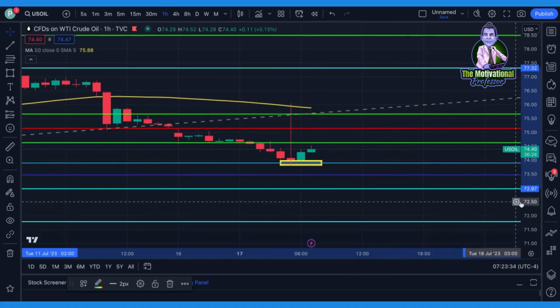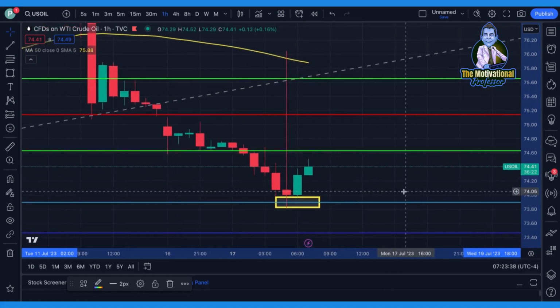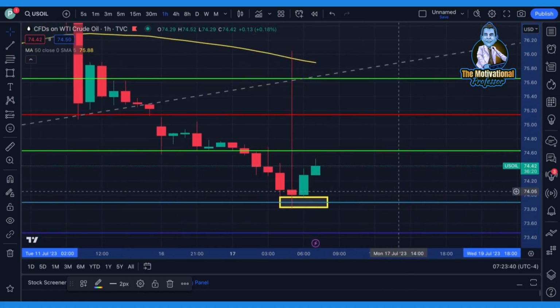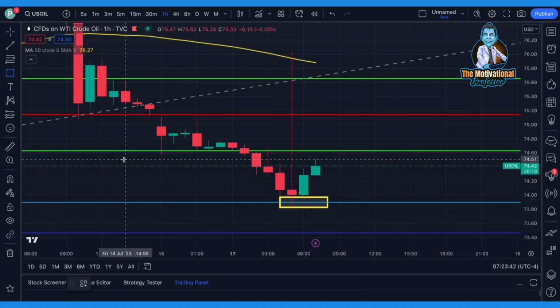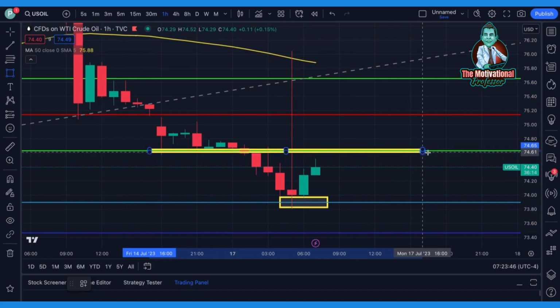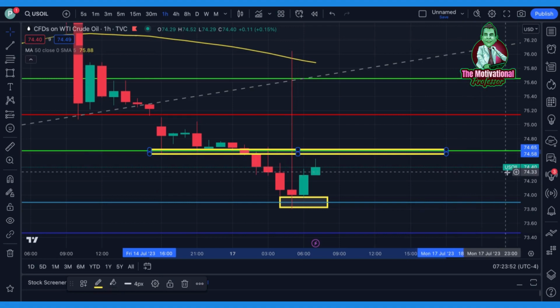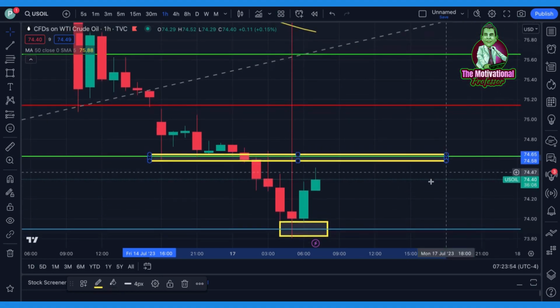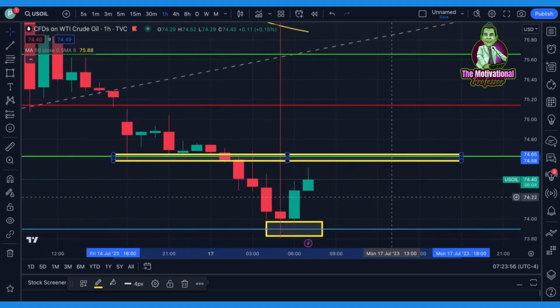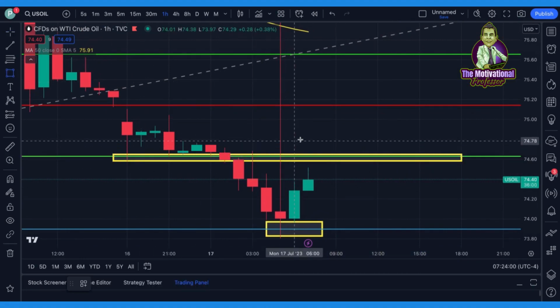So let's go back down to the 1 hour. Depending on when you see this video, these are going to have to be the key levels that you look at. And the Fibonacci levels are going to show us that right here. I think we're going to come back up to this 74.60-ish area. And then what we need to do is wait to see if price is going to close up above this area.